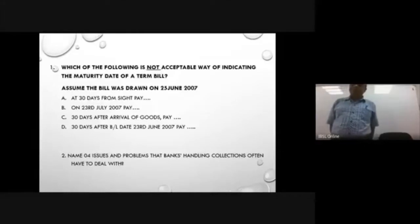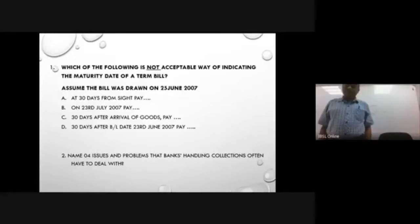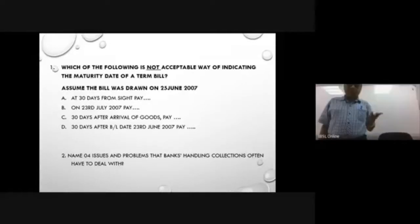Is it acceptable or not? Not acceptable. And right? Then, 30 days after arrival of goods, pay. Is it a determinable date? No. 30 days after arrival of goods. We don't know when the goods will arrive. Right? Very ambiguous.